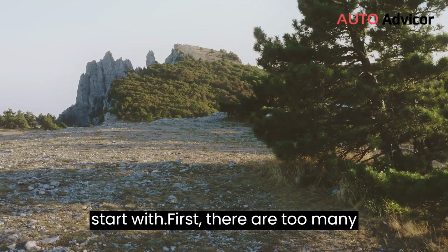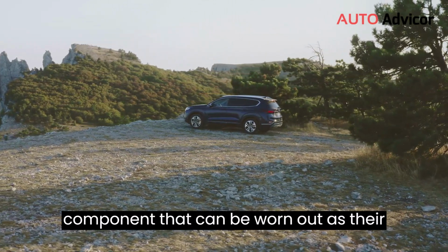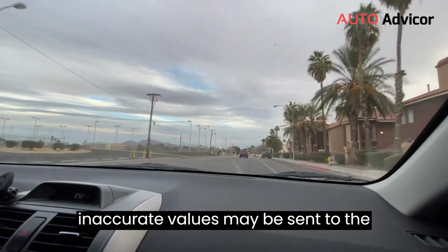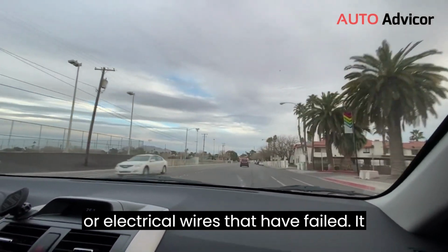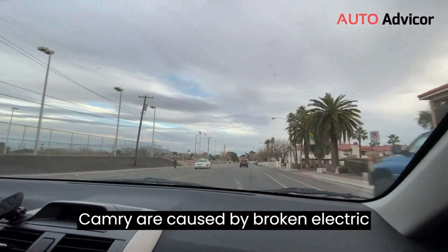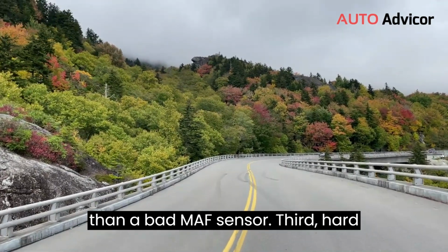Let's start with first, there are too many miles on the sensor. The MAF sensor is a component that can be worn out. As your Camry's mileage increases, increasingly inaccurate values may be sent to the engine control unit. Second, connectors or electrical wires that have failed. It is possible that the fault codes or symptoms you are experiencing in your Camry are caused by broken electric cables or perhaps a bad connector rather than a bad MAF sensor.